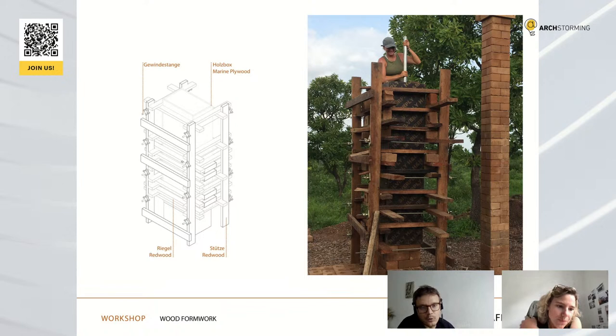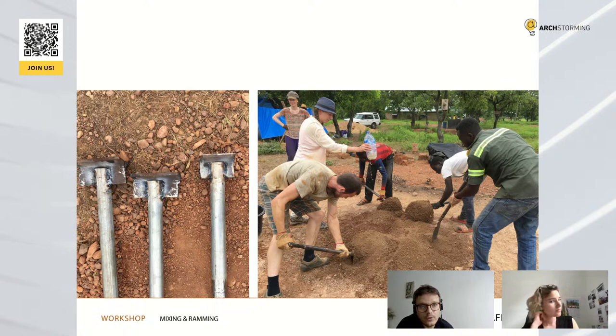Maybe the good thing with the wooden formwork was that it was more flexible. But after some time, the wood gets damaged, and the steel formwork you can reuse all the time, also for other projects. That's true. And we didn't throw this wood out. Of course, we used it in the end for some furniture. But if you can come up with a very good steel formwork structure, which you can keep on reusing, that is probably the better way to go.